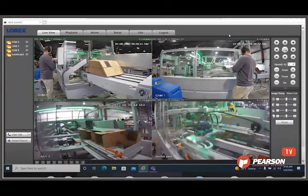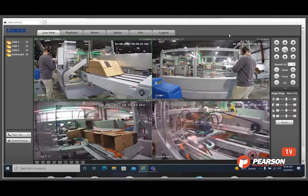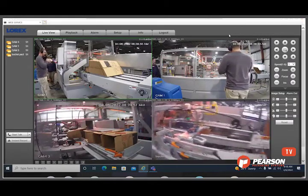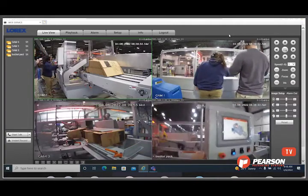Having a visual record of occurrences helps our service group piece together timelines to determine the root of errors. It can also help us pinpoint adjustments that staff members may have made that impact the way equipment operates.